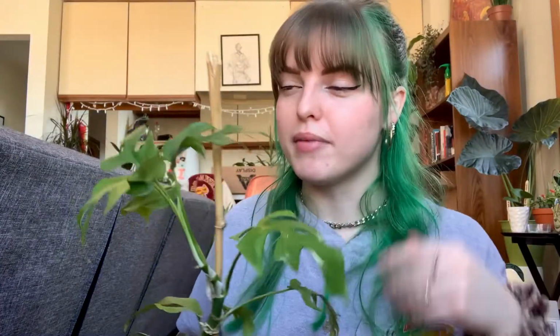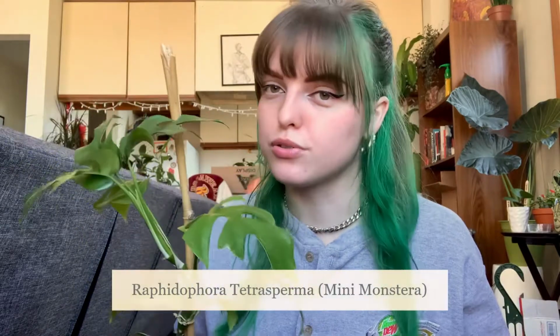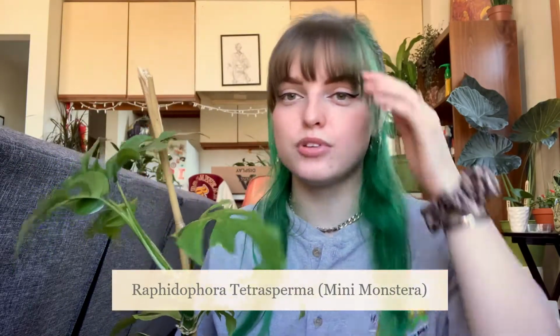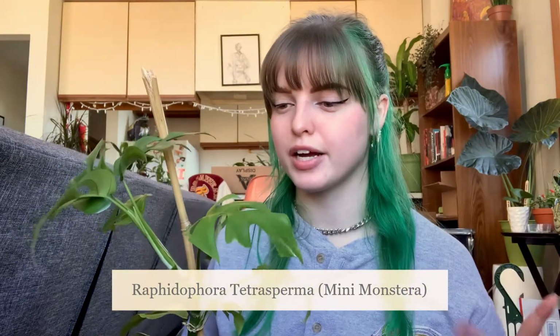Next plant is going to be my mini monstera, which is also called a Raphidophora Tetrasperma. From what I believe, I don't think it's two different plants, but I could be wrong. This is not the Monstera adansonii, which is like the Swiss cheese plant. This is just mini monstera Raphidophora Tetrasperma, and it does have like the Swiss cheese look to it. Very pretty. I just like this plant because it's cool. I love the plants with holes in them.